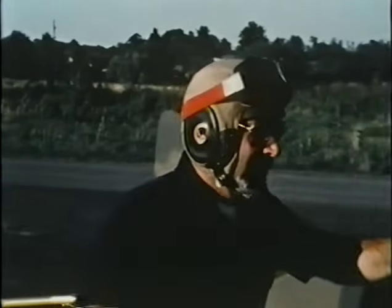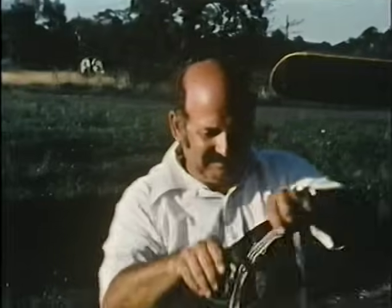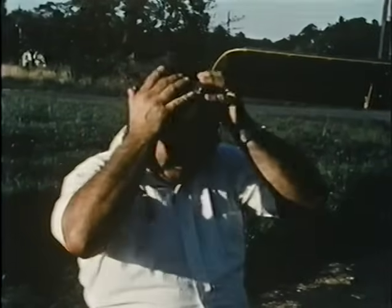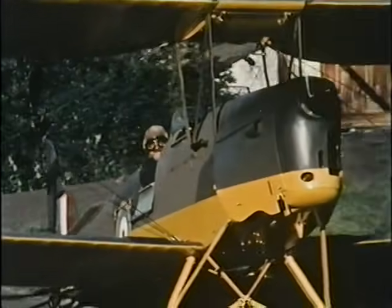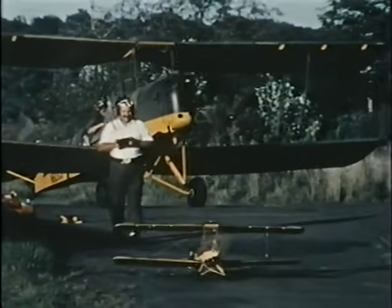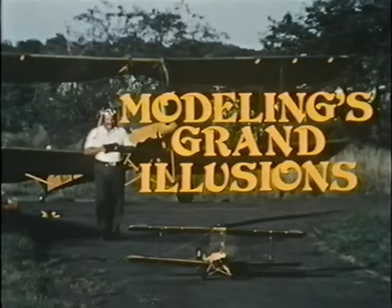This land of scale modeling is populated by fascinating men, the fascinating planes they create, and the innovative methods they use. Often it's hard to tell what is real and what is not, for the men who build these airplanes are also the pilots who will take us on a wondrous flight into the world of modeling's grand illusions.